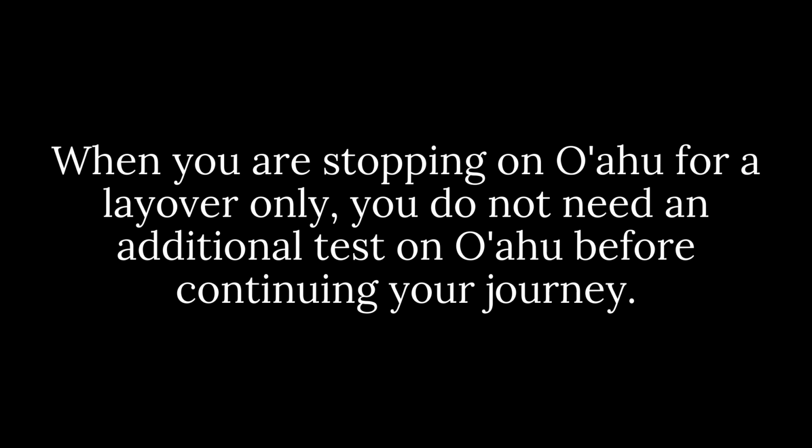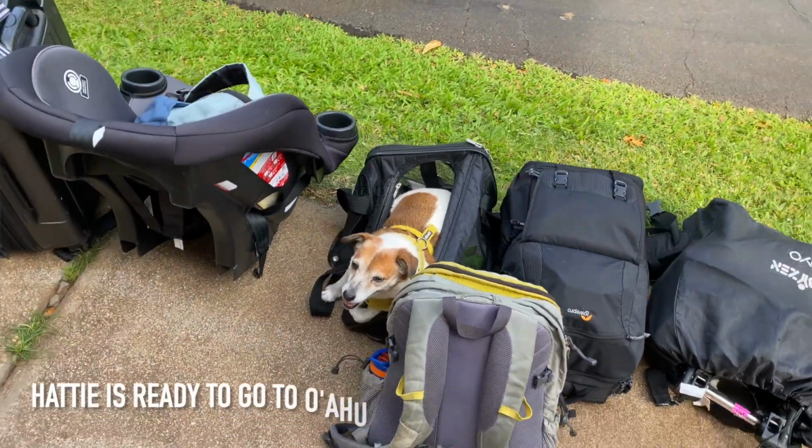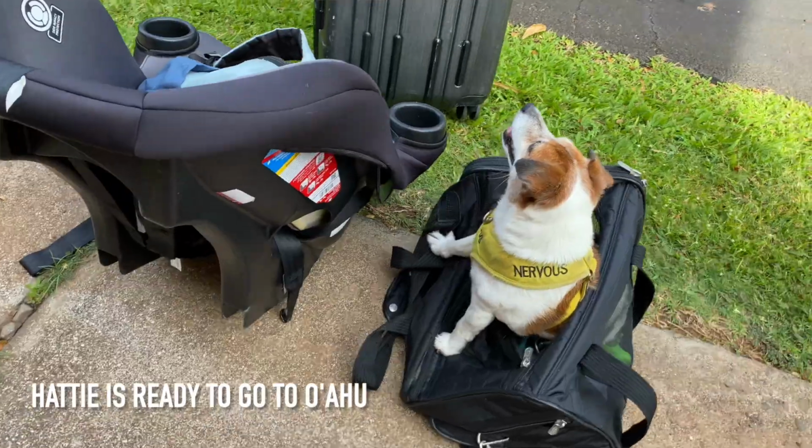Another instance where a test is not required is if you just have a layover on Oahu before heading to a neighbor island. So say when we flew from California, we stopped on Oahu for 3 hours and then went to Maui. We did not have to have a separate test done on Oahu before going to Maui. So those are the two instances where a COVID test is not required before traveling to another island. But there are some nuances for each of the different islands. So let's jump into those.